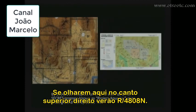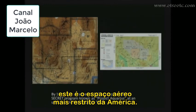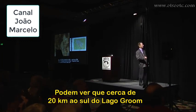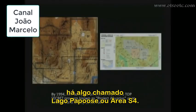And if you look up here on the right-hand corner, you've got R-4808N. Ladies and gentlemen, this is the most highly guarded airspace, Dreamland airspace in America. This is the borderline here. You'll notice Groom Lake is right up here, so we can see it does exist. Approximately 12 miles south of Groom Lake, there's something called Papoose Lake or Area S4.